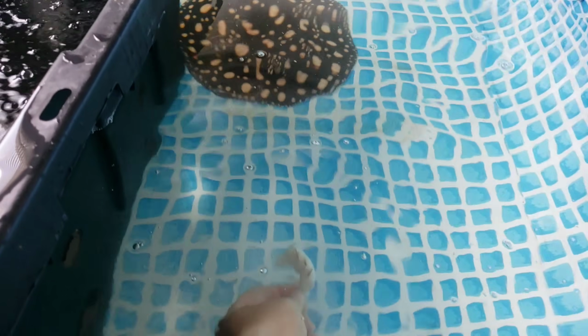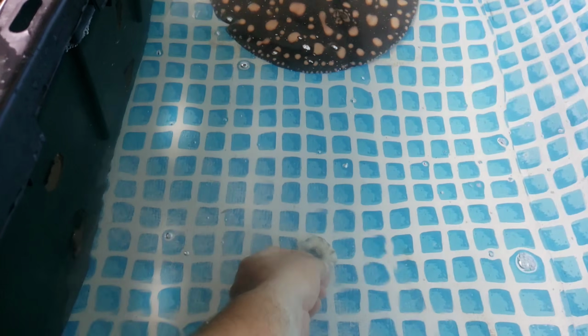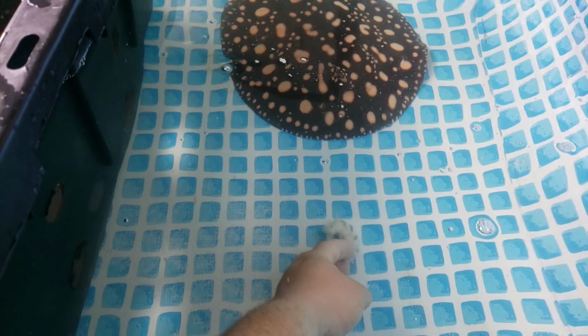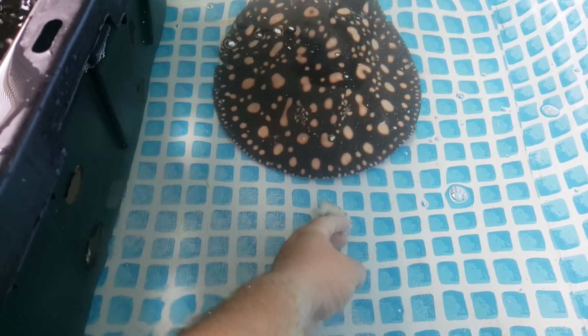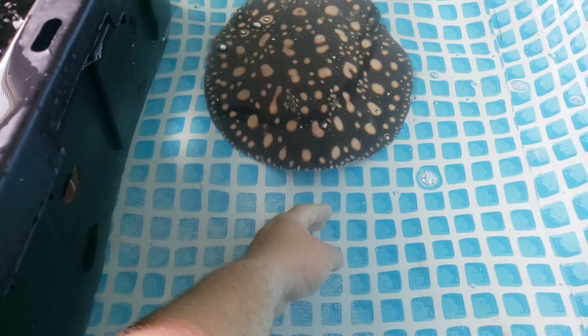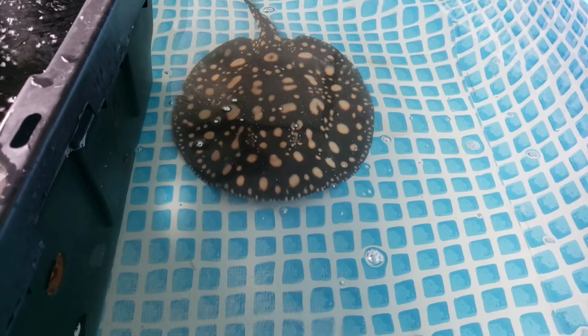Let's see if we can get the male to eat out of my hand again. Come here, buddy. See, he's a fairly new stingray of mine, so building up trust between the two of us. Here, we'll see what happens. There he goes. Awesome, awesome.